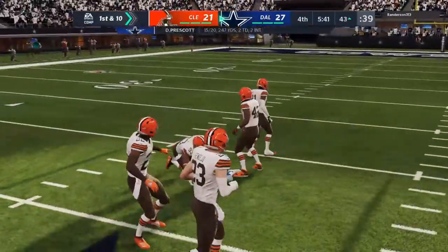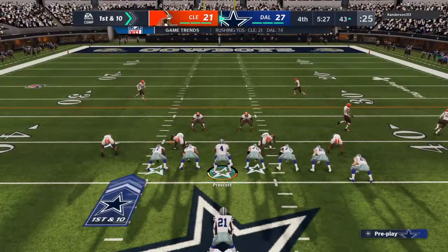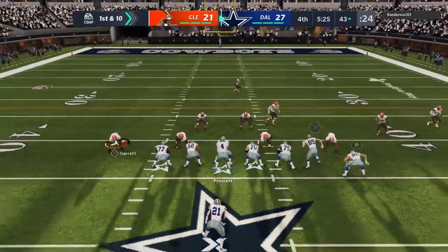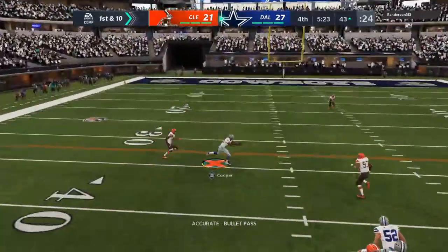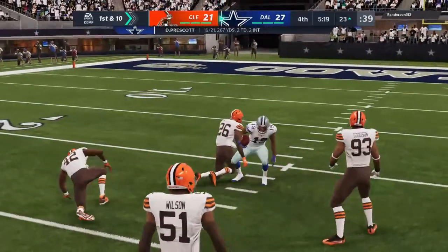And they're going to have this across midfield and inside the 45. That good for 21 yards on the catch and run. Prescott. Well, how about this aggressive approach? Got the lead, 4th quarter, continuing to throw the football.